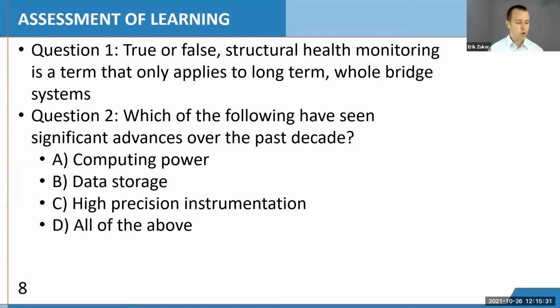And so we get an overwhelming false, which is correct. SHM applies not only to those long-term full bridge systems, but also to short-term applications. Question number 2, which of the following have seen significant advances over the past decade? Computing power, data storage, high precision instrumentation, or all of the above?